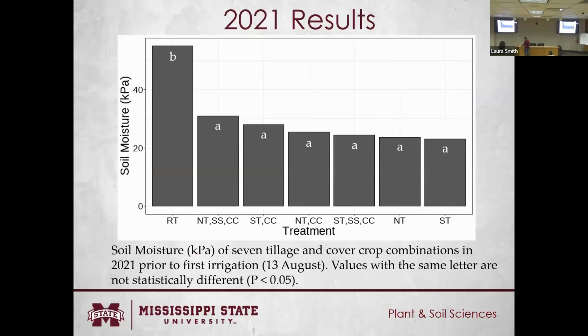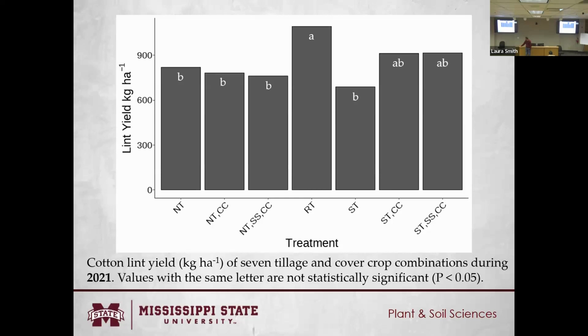So in 2021, here's a snapshot of the soil moisture in the field. You'll notice that the conventional, the reduced till treatment is way higher in, sorry, I'll back up. Way lower in soil moisture than the rest, because with the Watermark sensors, the higher the number, the drier the soil. So that treatment is way higher, way drier than the others. And you'll notice that these 2 treatments, I highlight these because in the future that will change because of the change in biomass.